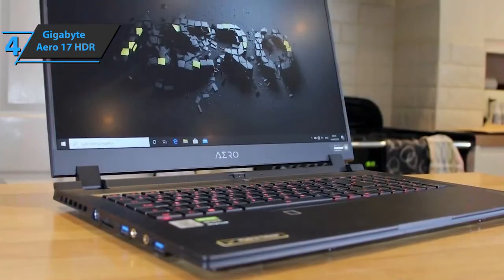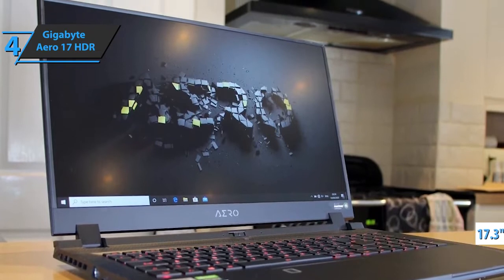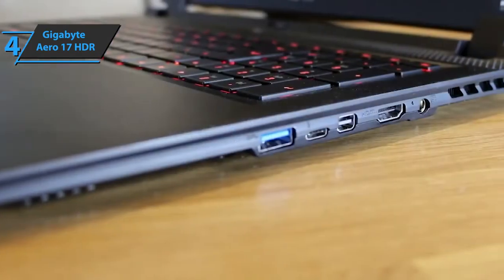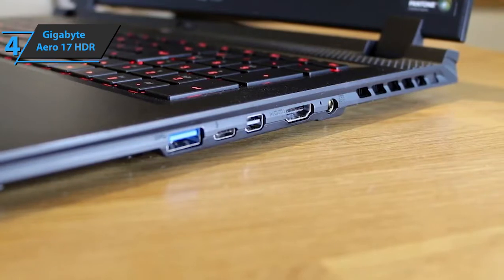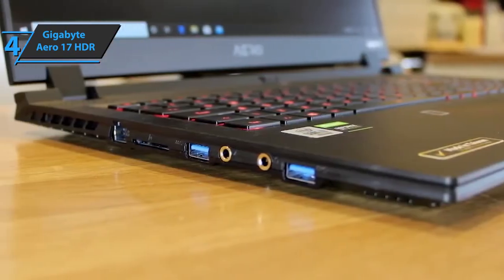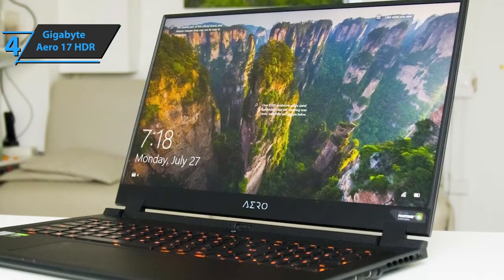The weight of the machine is relatively light for a 17-inch laptop, just over 2.5 kilograms. Aero 17 HDR has a complete and well-equipped connection. On the right side, we can see HDMI 2.1, Mini DisplayPort 1.4, Thunderbolt 4 compatible USB-C port, and a USB-A port. On the left side are the second USB-A port, 2 dedicated microphone headphone jacks, an SD-UHS-2 card reader, and a LAN port. The IPS panel on this device comes from AU Optronics.